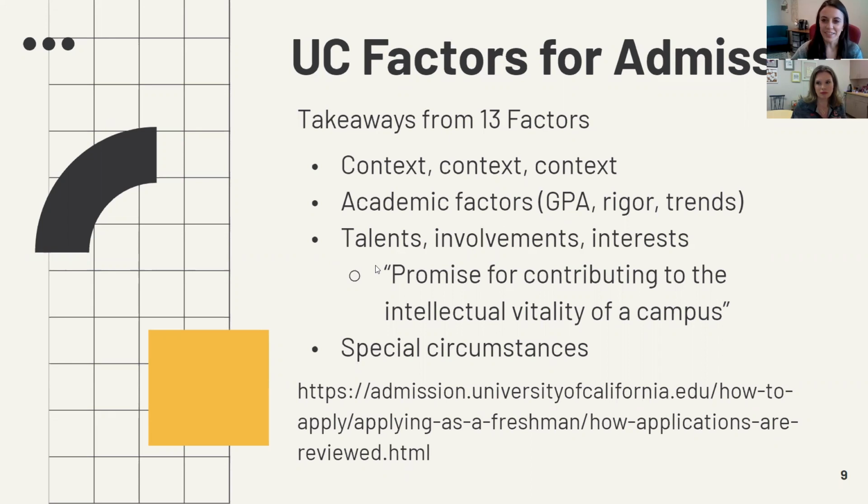Talents, involvements, interests. This factor for UC is like, I swear, this long. They have a whole list of things, and what they bring it back to is that they want students who are going to contribute to their campus. That might look like community service, leadership, creativity, talents, academic interests, a whole range of things that, again, highlight their personality.